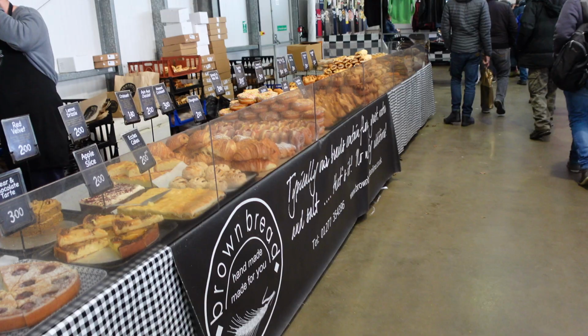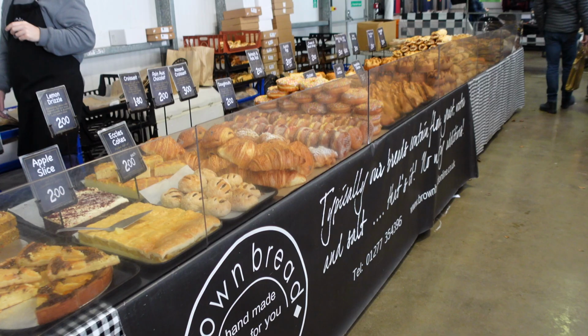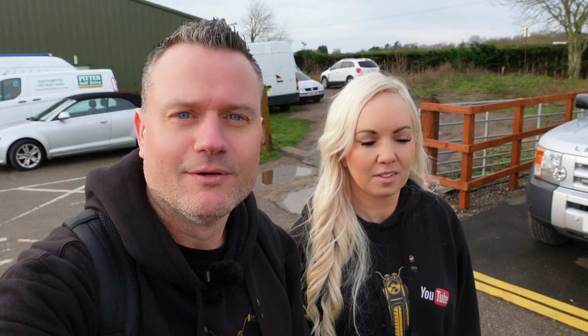Got to say, the food on this bakery stand was fantastic. Yes, I did have one of them sausage rolls, and diet starts again tomorrow. Right, so it's really starting to fill up in there now. There's some fantastic bikes. The weather's looking better today. This has been a weekend event. Yesterday was absolutely chucking down. Today's a little bit cold, but it is January. So we're going to go check out some of the other stuff over here.